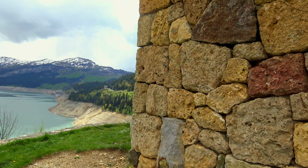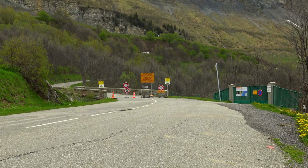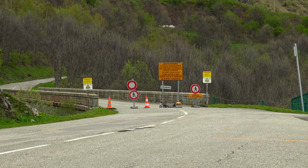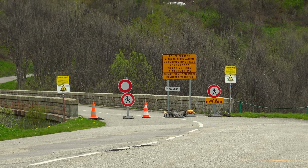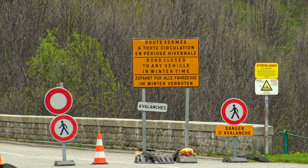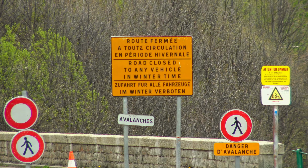This stream flows under the bridge where the road was blocked off and enters the underground culvert that was shown earlier. So there's a sign saying the road is closed due to avalanche further ahead. But the road, as far as we can see, is clear, but I guess further along and further up there is some sort of avalanche that closed this route.